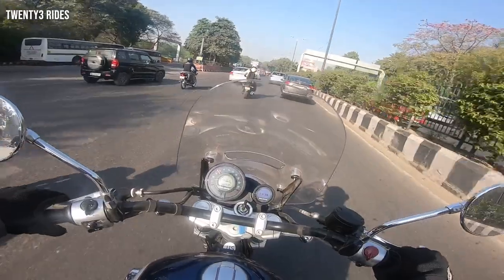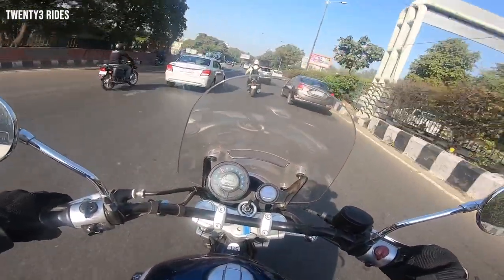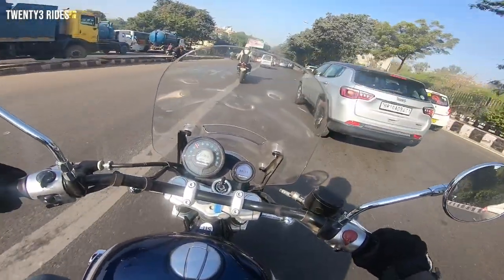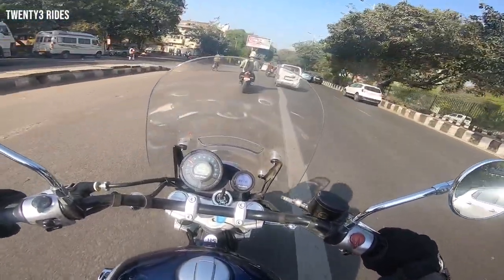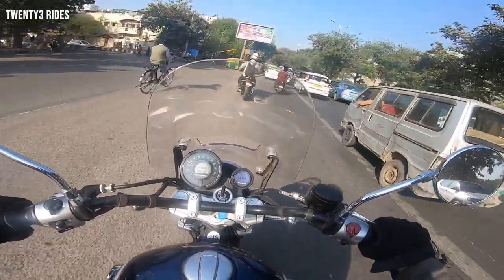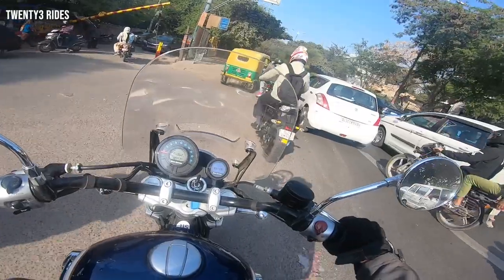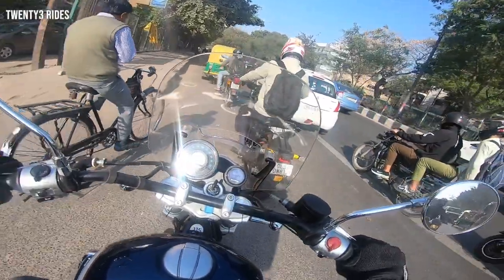What the hell is that helmet, man? Is that an ADV helmet with a reversed beak? How do you do that? Never seen something like this. Oh man, he has actually reversed the beak. Crazy stuff, man.